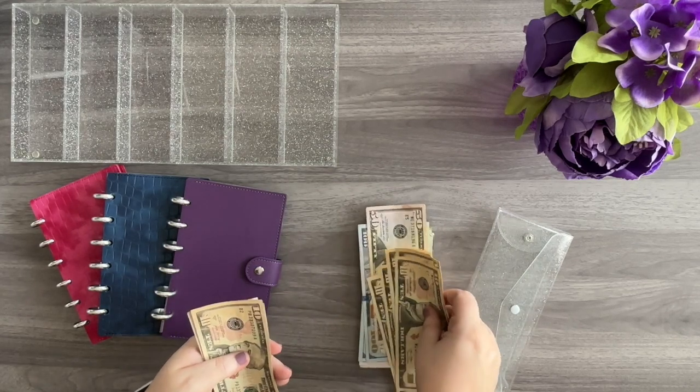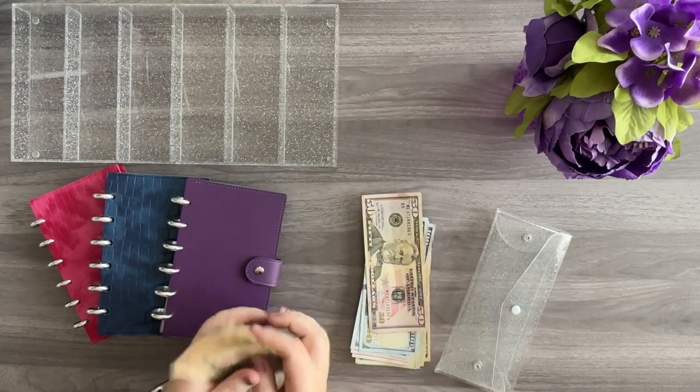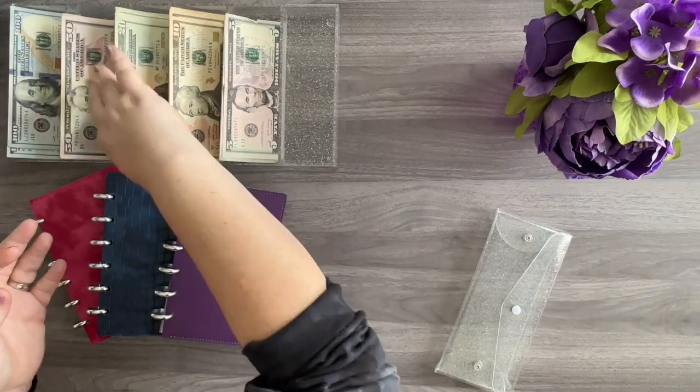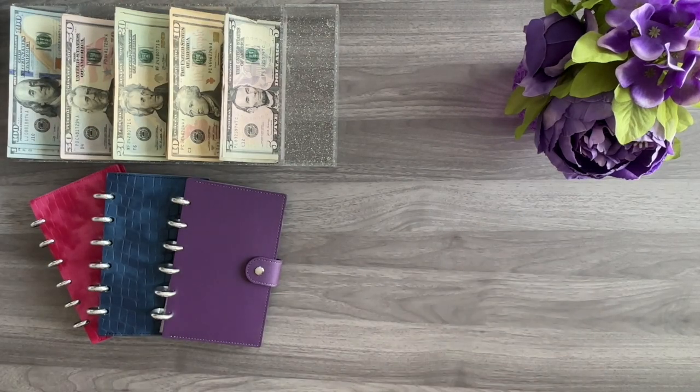$1, $2, $3, $4, $5, $6, $7, $8, $9. So $945. So let's go ahead and get this organized. Okay, hopefully I didn't mix up any denominations there, but we'll find out as we get stuffing.